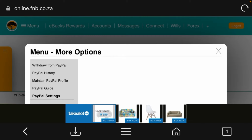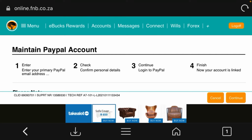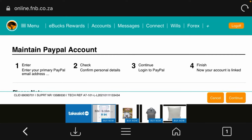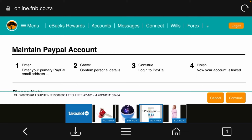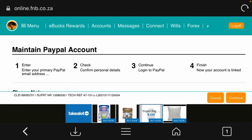Button over there, and you're going to maintain profile, PayPal profile, right? And now that you're here maintaining your profile, you're gonna scroll down to where your bank information is. Now, I can't show you my personal information, so you're gonna need to do this on your own.